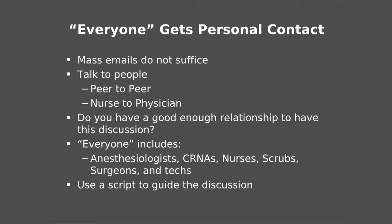One of the questions you need to ask is, do you have a good enough relationship to have that kind of a discussion? But a lot of operating room nurses do have that kind of relationship with the physicians that they work with every single day. And notice that everybody includes everybody. And one of the things that we're going to do, which we have for you in the future, is a script that you can actually use to guide that discussion when you talk to a surgeon, to try and prepare yourself for the answers that you always get, which is, I'm already safe and I don't need this, okay? And your comeback to that, what's a reasonable comeback to that? You're right, you don't need it.